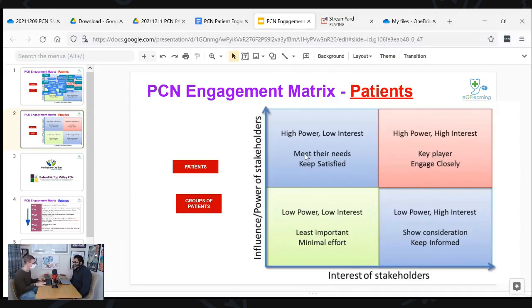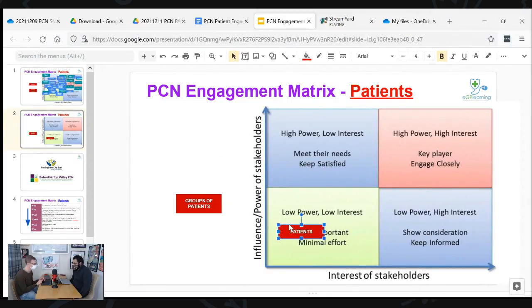So, patients and groups of patients. If we're talking about individual patients within the networks, so engagement with the PCNs and that kind of stuff, I would say they probably have low interest, and individual patients probably have low power, actually. But I think we probably want them to have more interest, is the flip side of it. Because the more interest they have as individuals, that probably leads into the next one, which is the groups of patients.